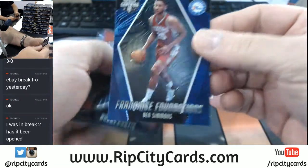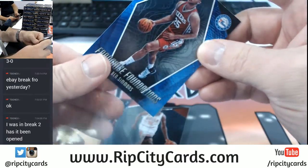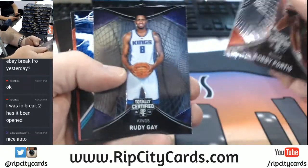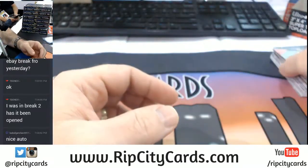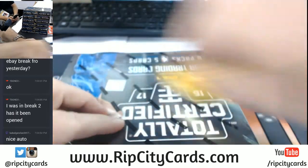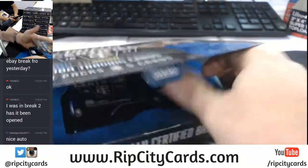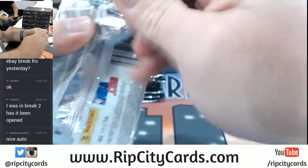Ben Simmons, Franchise Foundations. Simmons stuff still going for ridiculous type dollars. Muggsy Bogues, Energizers to 99. All right, and yeah, no Ben Simmons autos. You're not gonna get those. So the best you can do is the base Simmons.